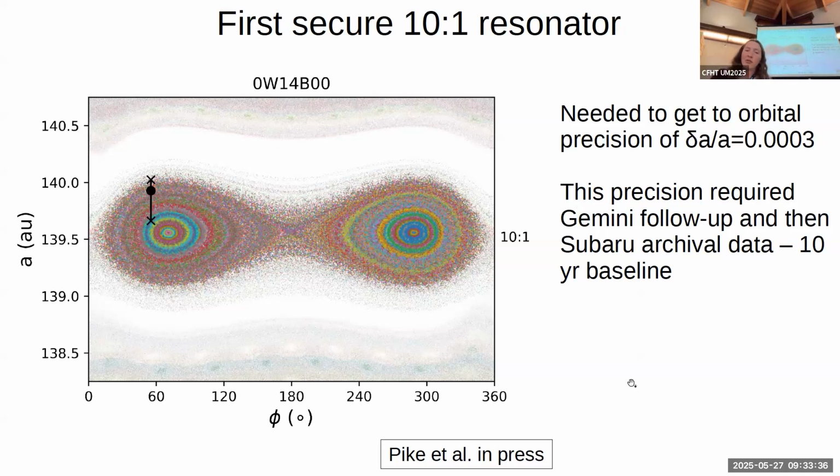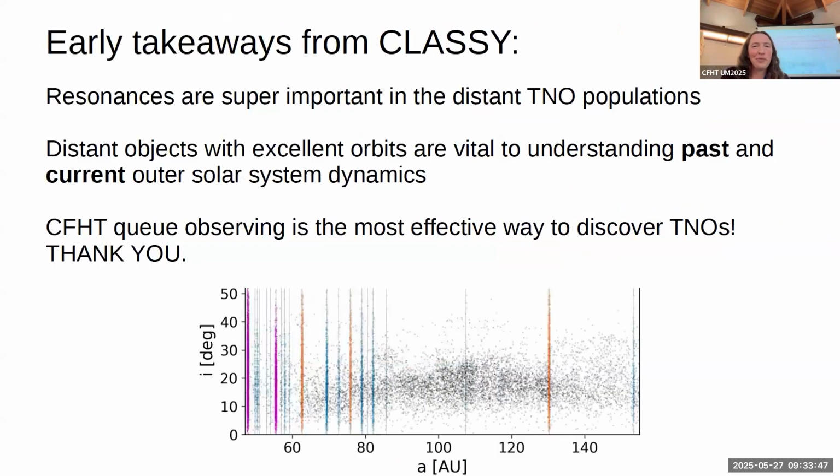So this is really interesting, right? This goes around the sun once in 10 Neptune orbits, right? And it's securely tied to Neptune's orbit, which is very cool.